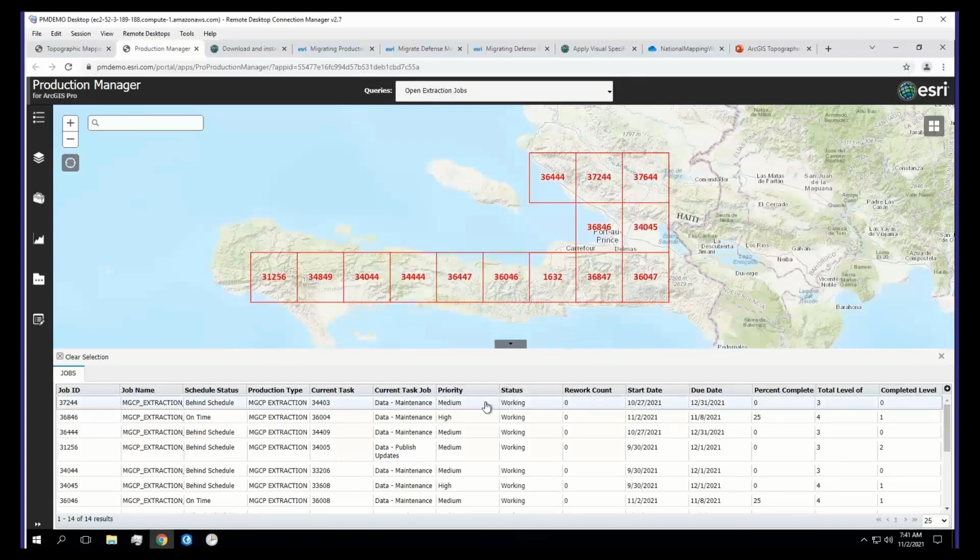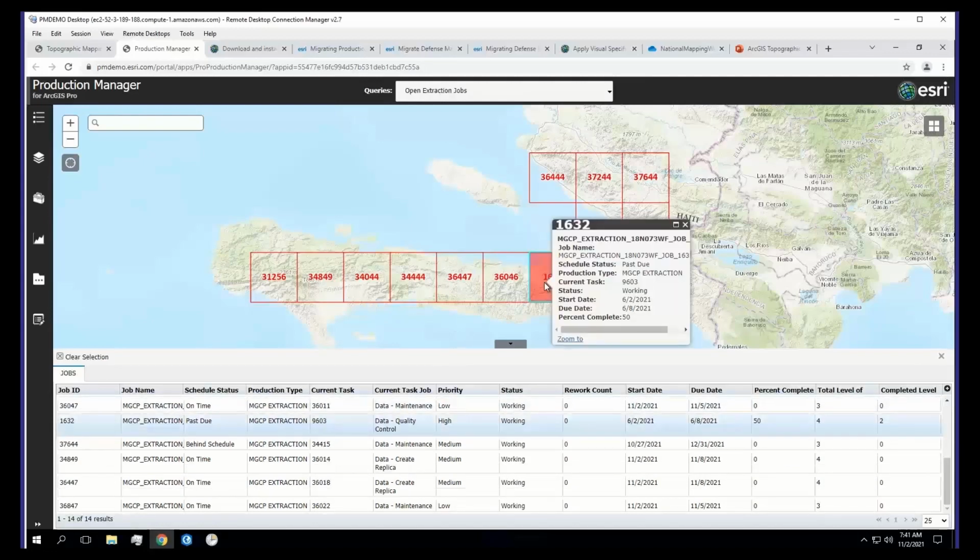You can see I've got the whole table here of all the data production that's happening. I can click on any of these and get a pop-up. This is just a live look at what's happening on the technician side. So you can see that this job is 50% complete. It's data information, all the basics there. I may have, obviously, in this type of system, hundreds of jobs.